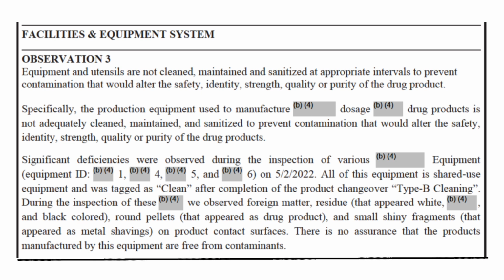Under this observation, auditors have mentioned that from year 2020, around 19 product complaints were received and these were related to foreign materials, stains, specks and spots in the drug products. Therefore, auditors have given this observation stating that equipments and the utensils were not cleaned and maintained appropriately to prevent contamination.